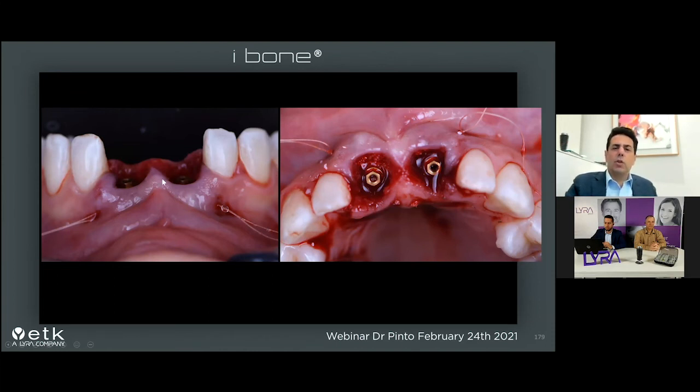We don't cut even the papilla. We didn't cut it, so we need to suture with a different kind of suture. We go deeply, without touching the papilla. It's very important.